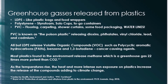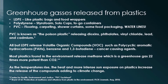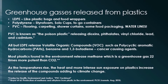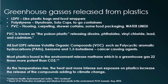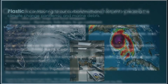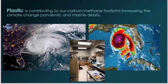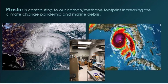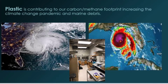All of them are releasing certain chemical compounds that are known carcinogens. So this plastic problem has been, plastic has been touted as benign, and it actually has a lot more problems than has been reported. So when we start seeing more and more of these storms, we can now make some connection that the plastic that is left out in the environment is also contributing to climate change.